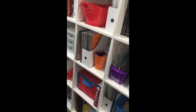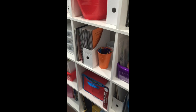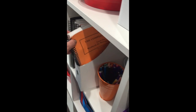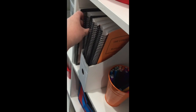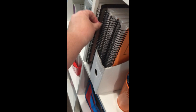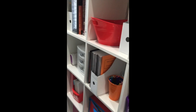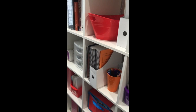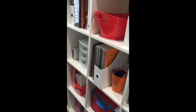I've got a couple of different curriculums that we've used in the past, and we love the Well-Trained Mind, which is here. My oldest will start Lost Tools of Writing this next year, and we have this Good and the Beautiful creative writing, and we've used that a couple of times. I'm not in love with it. It's not my favorite, but we have an extra one there.